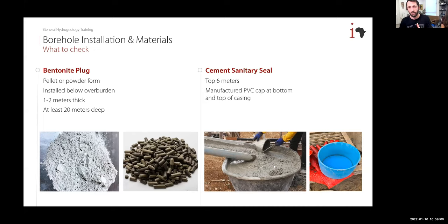And at the bottom of the casing, we also require a PVC cap. And again, it is important that it's a manufactured PVC cap, not something that's just improvised, like melted or welded to the casing, because the manufactured PVC cap prevents any particles or any sediments from the borehole going into the casing and into the water. And it also helps capture the sediment at the bottom of the borehole. So we always leave the cap and some plain casing at the bottom. It's called the sump for capturing the sediment and making sure that it doesn't go through the water and through the rest of the borehole.